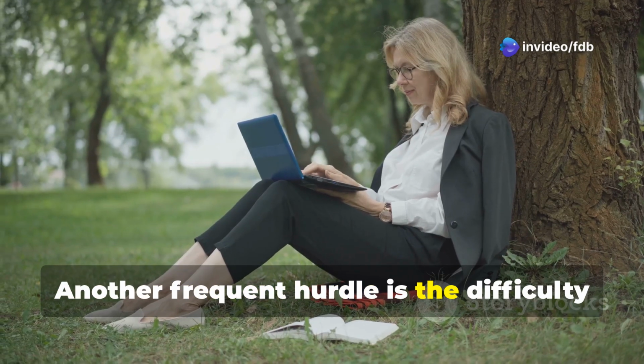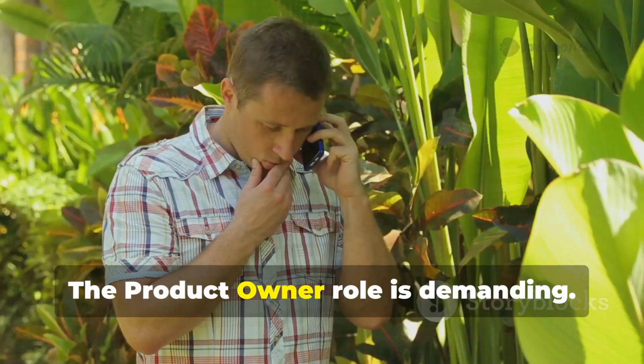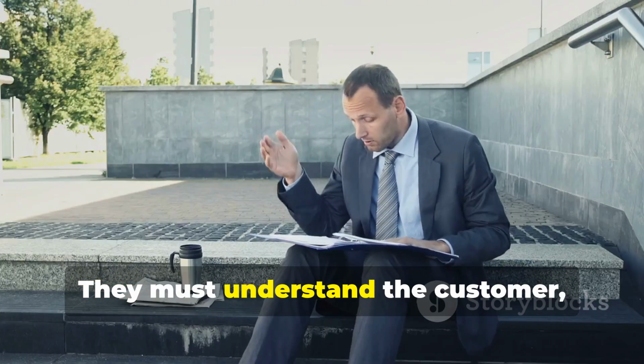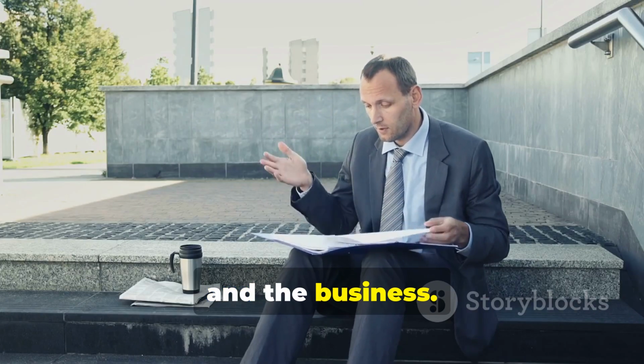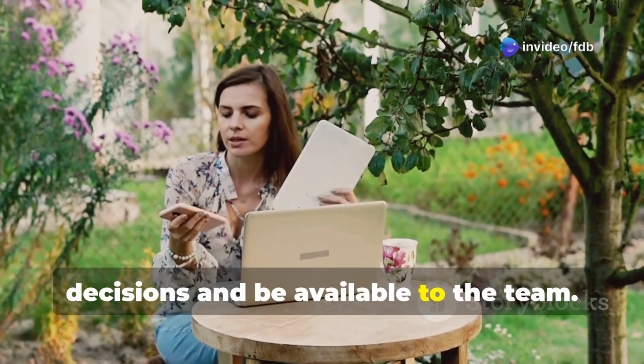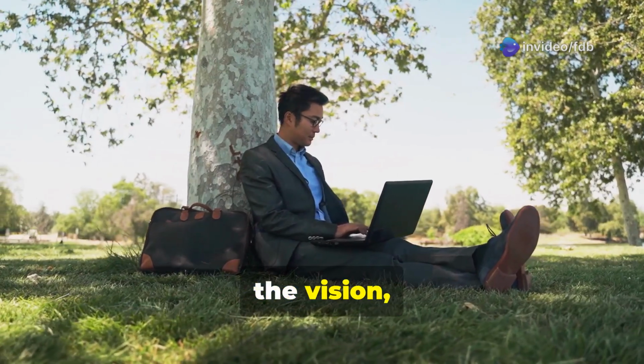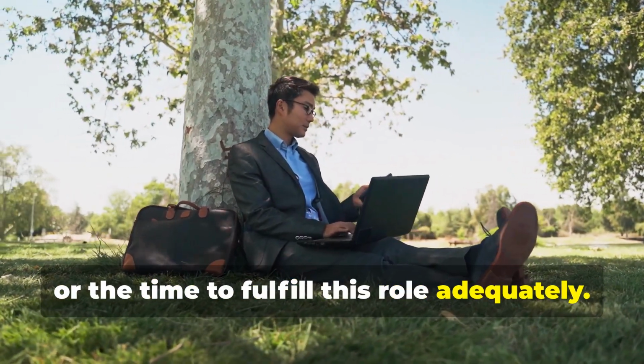Another frequent hurdle is the difficulty in having a truly empowered and effective product owner. The product owner role is demanding. They must understand the customer, the market, and the business. They need to make tough prioritization decisions and be available to the team. Sometimes organizations appoint someone who lacks the authority, the vision, or the time to fulfill this role adequately.